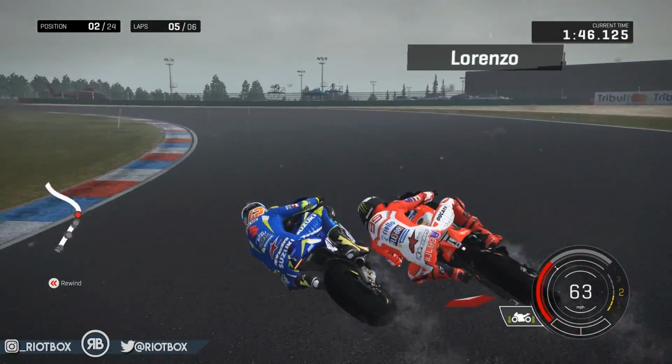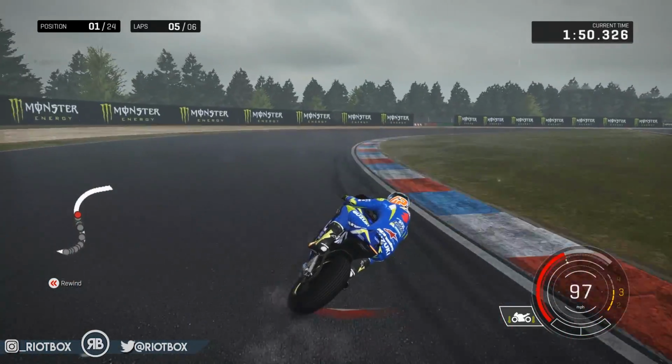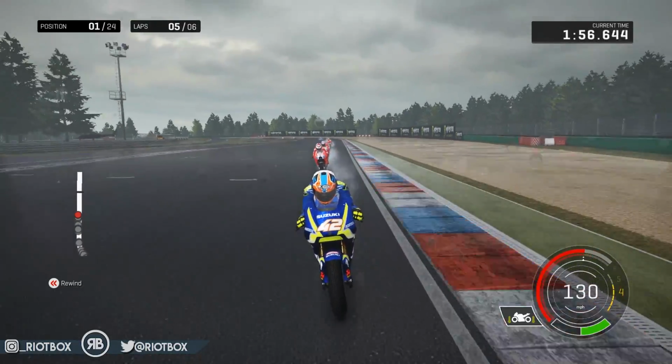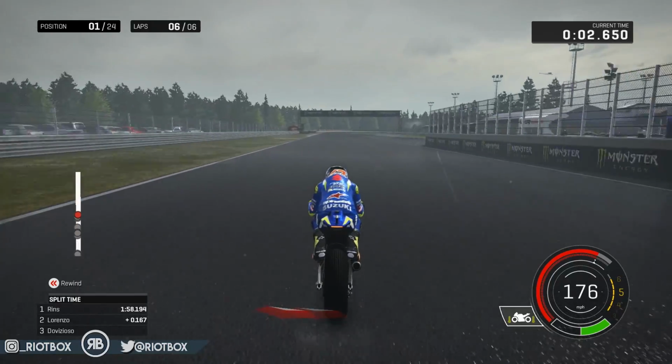So these last 2 chicanes are going to be on my side, as long as I can power out of them, which I seem to be able to do. But then the rest of the lap we struggle. We can't power out of it like the Dukes, though. Here they come. Final lap time. Let's get our head down. Come on.